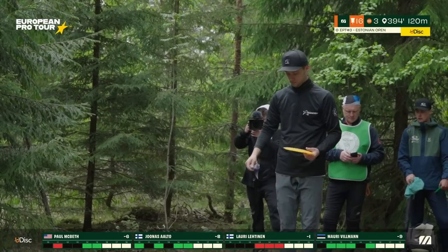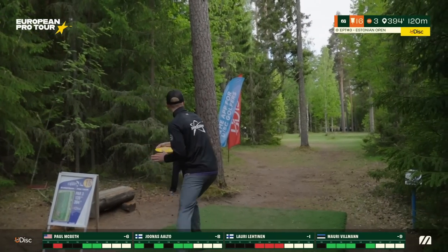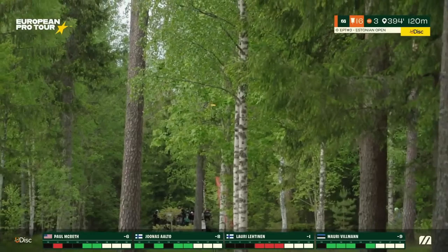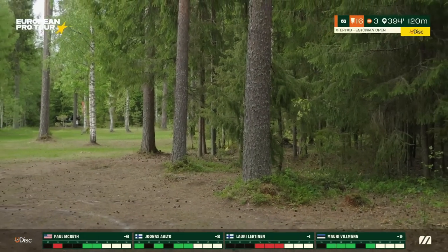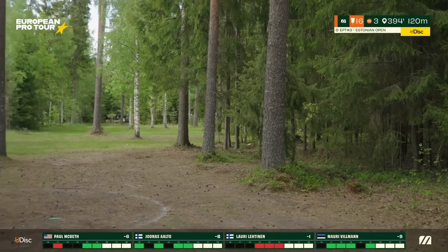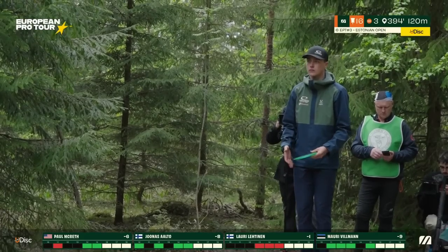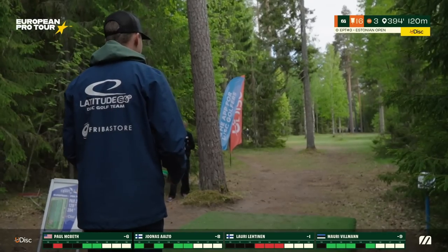Loving it. Joonas really finding his stride now. Incredible momentum that he's maintaining on the back nine. Oh, Mauri. Early in hyzer. So he should have a putt from there. He will have gaps. Come on, Lauri, show them. He needs it.